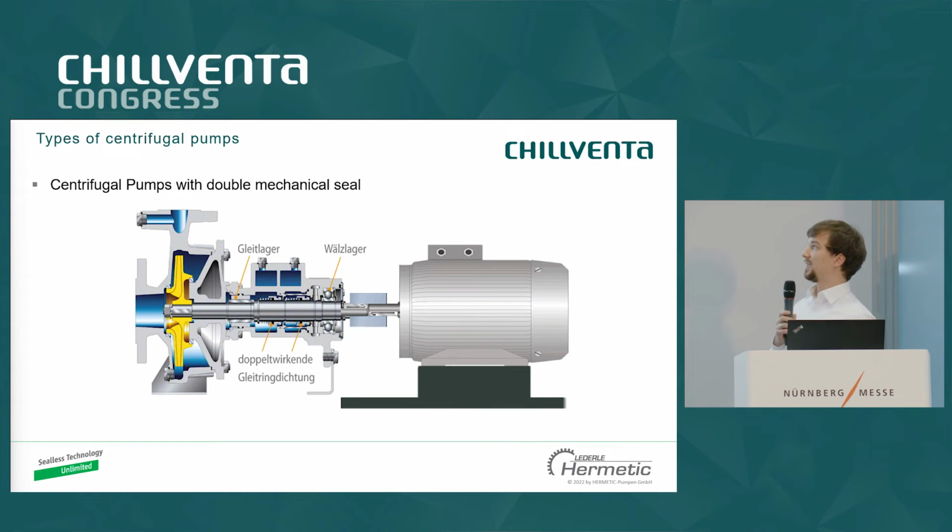Here you can see a typical centrifugal pump with double mechanical seals. You've the motor part coupled with the pump shaft, which is laid into two bearings, one plain bearing, one rolling bearing. And at the front, the hydraulic part with the suction and discharge nozzle, and on the pump shaft, the impeller.